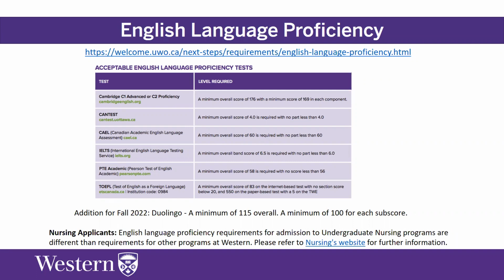These are the different proficiency tests that we accept. New this year, or again this year, we are accepting Duolingo. That's solely for students to be able to have more options to complete tests at home in light of the pandemic situation. So in terms of next year, you do want to just make sure to check whether we would accept that again. For all of our programs, the test scores that are required are the same, except for nursing. Nursing is the only one that requires higher scores than these minimums listed.